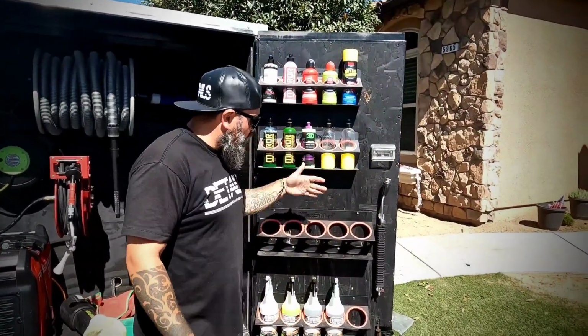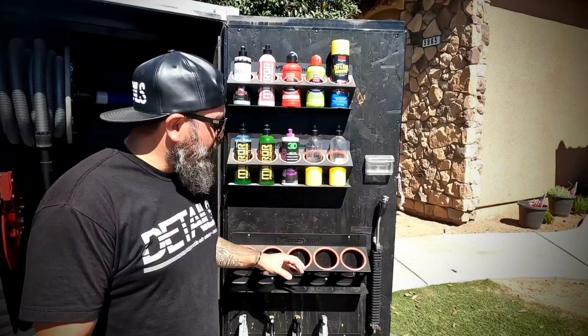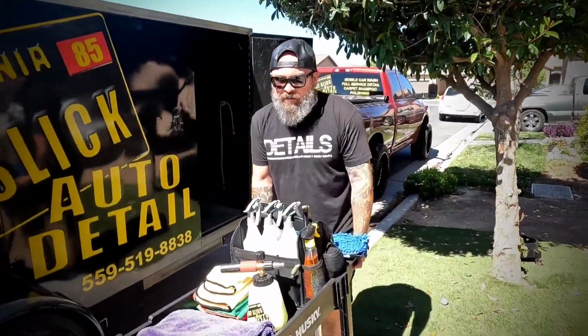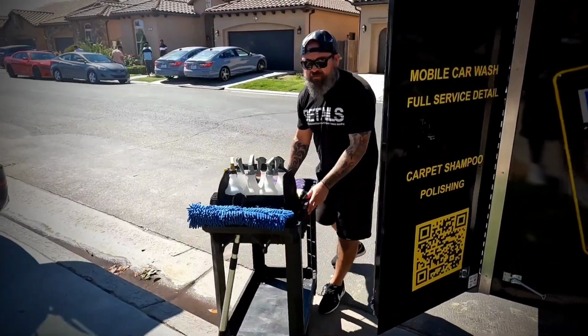With the incorporation of the cart and the caddy that have his primary use chemicals, we've opened up quite a few spaces here for him to either put overflow chemicals, his most used chemicals, or he can put some specialty items on these guys here. Gary will pull out the cart, roll the cart out to the back side of the trailer, grab any additional items he may need.